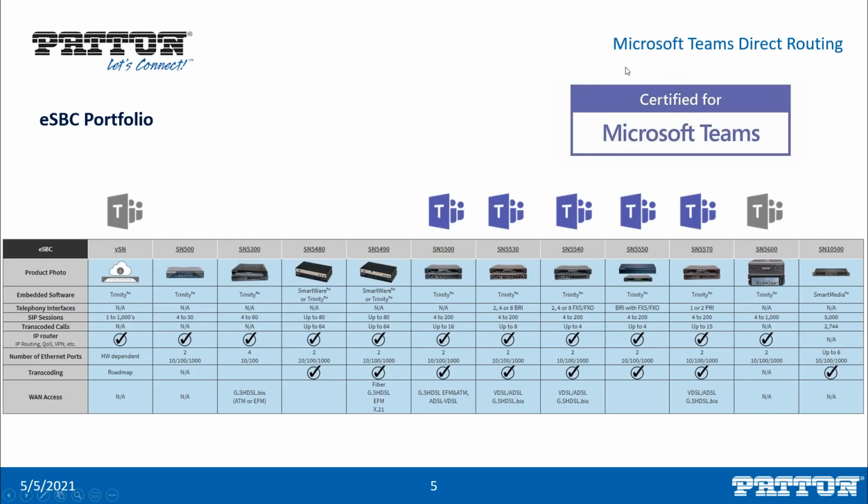Here on this slide, you can see the different SBCs we have in the portfolio. We marked the SBCs with a violet Teams logo on top of them, which are certified for Microsoft Teams Direct Routing. You notice that there are also items on this slide which are marked with a gray logo of Teams. We call them "ready for Microsoft Direct Routing." Basically, the certification is not covering those products, but since we are running the same software on those products as well as the certified products, they are working with the Teams environment.